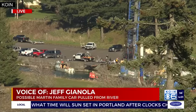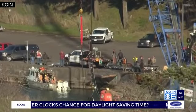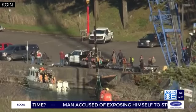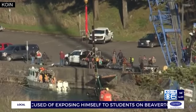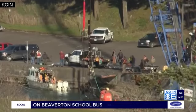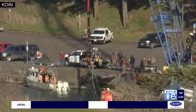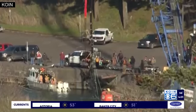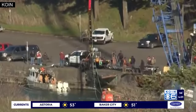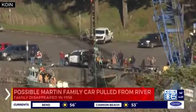Moments ago, the car was pulled out from the bottom of Cascade Locks, and this was a very slow process. They didn't want anything to fall apart on the car, and they wanted to preserve all evidence if they could, and then it surfaced. And this was our first look at the car. And you can see most of the body of the car was missing. The main structure of the car, the undercarriage, some of the engine compartment, the axles with all four tires, they're intact.